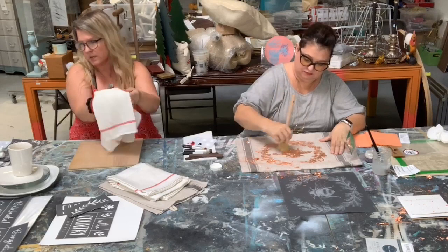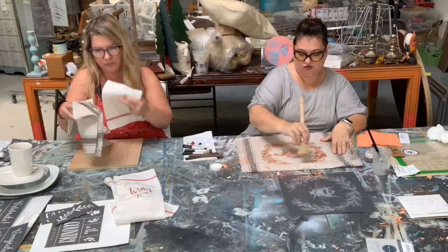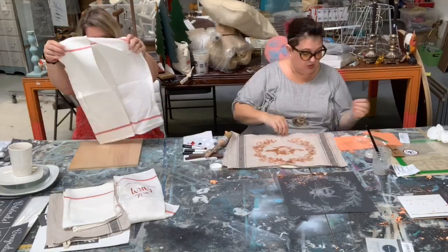So I think I might have not put enough sizing down. It's not sticking quite as well. As far as detail, you can definitely still see the pattern, but it's just not crisp. I don't know if maybe I let it dry too long. I still see moisture here, so I don't know. Maybe I put it on too early. I'm going to try to fill in some of the space.